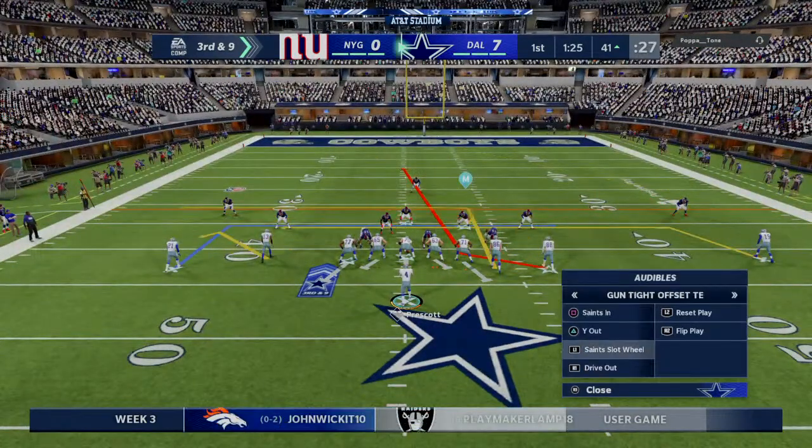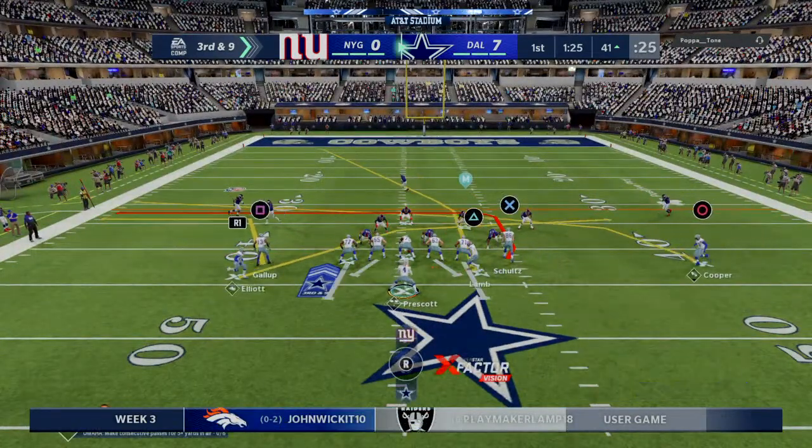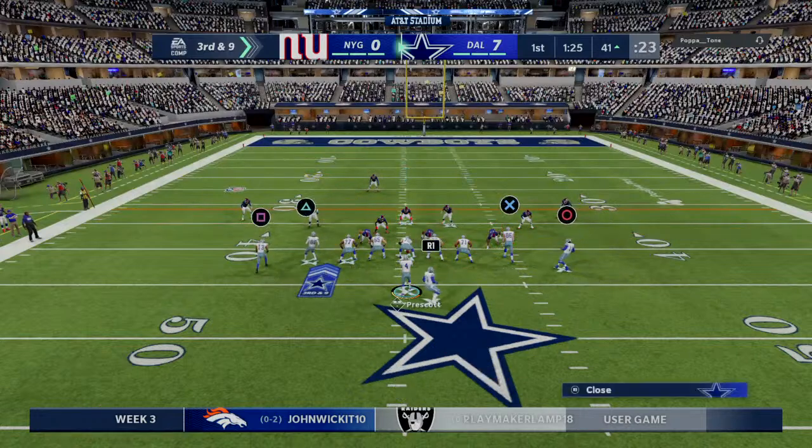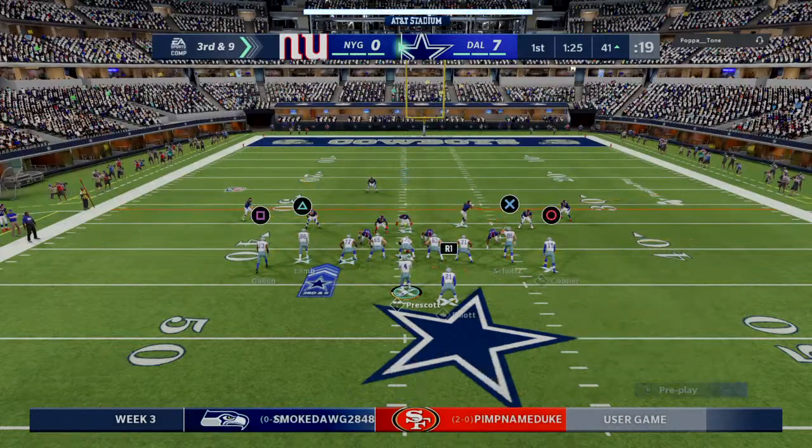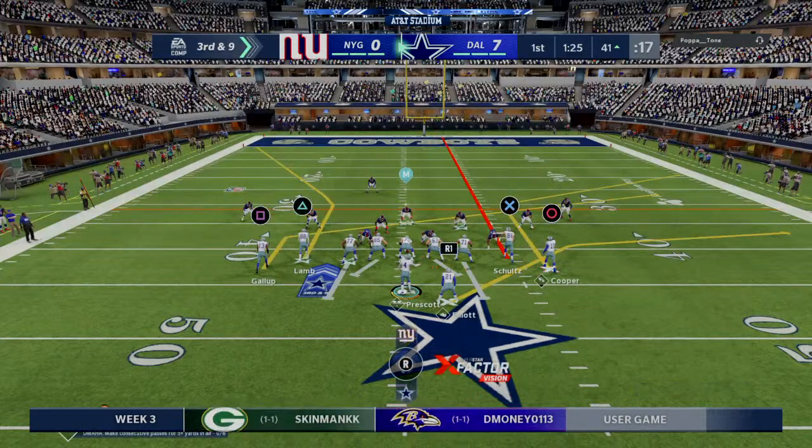Check 4. Tight end. We're going to 53. Move. Check. Hey, kill.